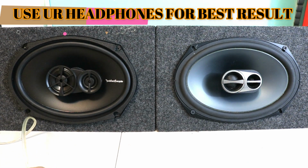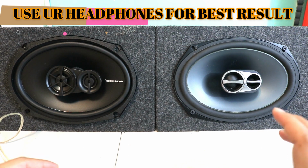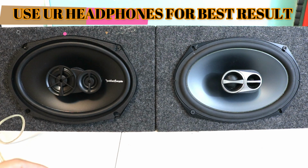To be honest, I think I like how the Rockford Fosgate is playing in the lower tone. If you push it higher with more power, the Alpine handles the bass and mid punches a lot better than the Rockford Fosgate. So we're going to play a different song.